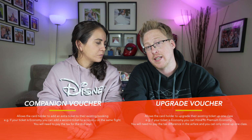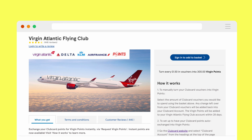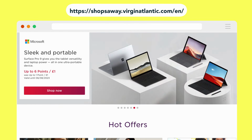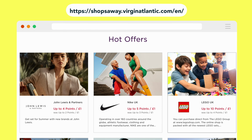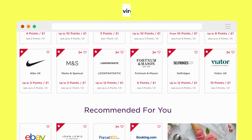Another good thing with Virgin Atlantic as well is if you shop at Tesco, you can take your Clubcard points and convert them into Flying Club miles, which go on the Virgin account. So that's something that we do as well to help build up the points to get flights like this. And anything that I buy online, I check through Shops Away, which is their online shopping site. So we get extra points per pound as well as the points per pound that we earn for using the credit card.